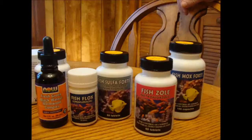Now, this next array that I've got here is all veterinary antibiotics. You can get these without a prescription. They're for veterinary use only. Are they safe for human use? I can't speak to that, but I've used them a whole lot. Work fine, do the job.